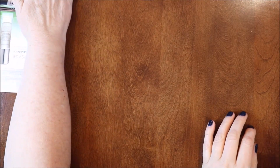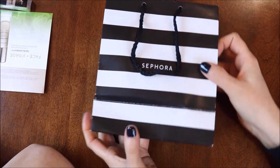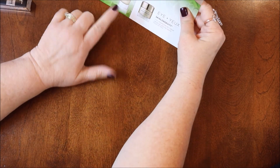Okay, guys, our first store that we're going to start with is Sephora. It's a beauty store, if you guys aren't familiar with it. You can see the cute little black and white Sephora bag. They're so fun. Anyway, do you want to show what you got, or should I show what I got? I'll show what I got first. I'll start with the first thing.